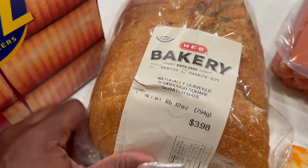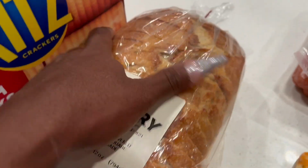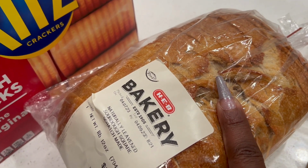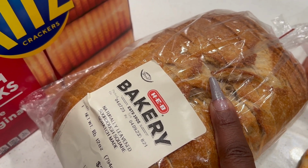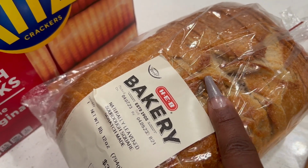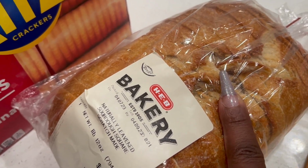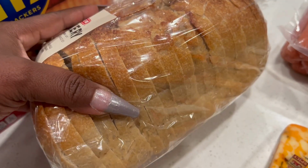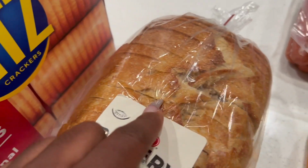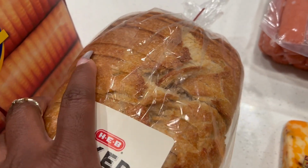And then I got some fresh bakery bread. I love having this on deck. I use this for grilled cheese with our tomato soup that we like to do as a dip. And then what else? I use this for avocado toast. Also use this to make croutons, if you saw my last Sunday reset. Also use this for peanut butter and jelly. I just like to use fresh bread more than I like to buy the other kind of loaves.